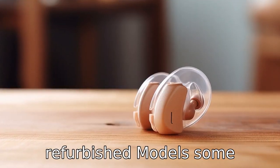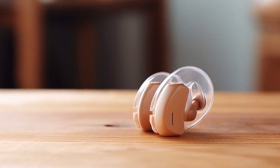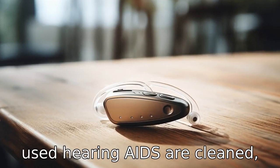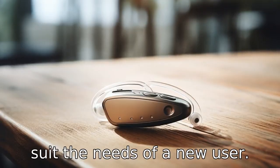Tip 8. Consider refurbished models. Some audiologists and hearing aid providers sell refurbished models at a lower cost. These used hearing aids are cleaned, repaired, and reprogrammed to suit the needs of a new user.